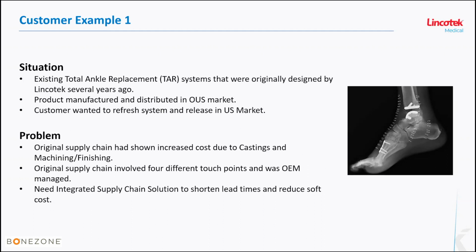The first example that we have is a company that has an existing total ankle replacement system. This system was actually designed by the Lincotek Medical group a few years back. And this product was manufactured and distributed outside the US market. The product has been very successful, and the company wanted to refresh the system considering input from their surgeon base. It was important to incorporate that feedback to make improvements for the refreshment of that system.